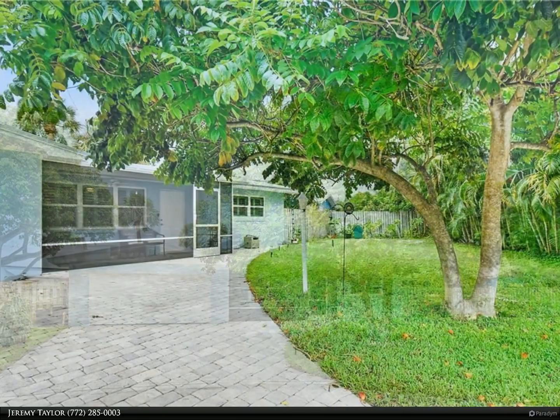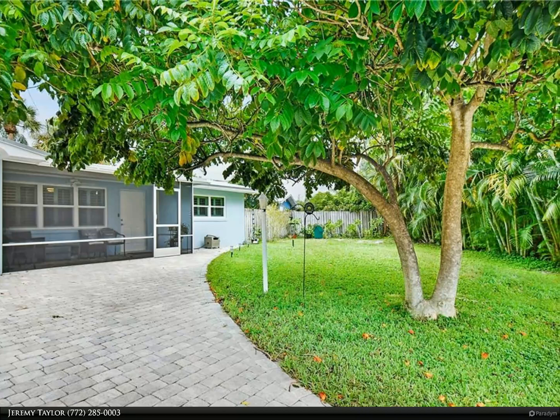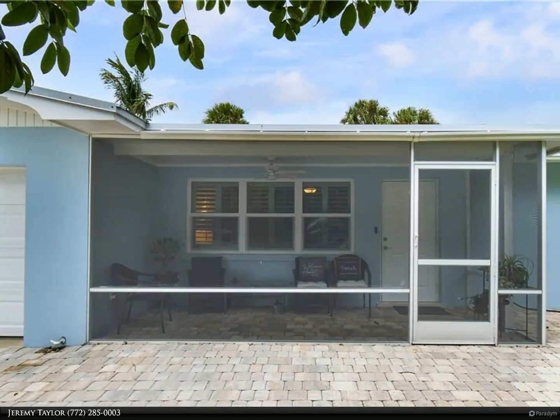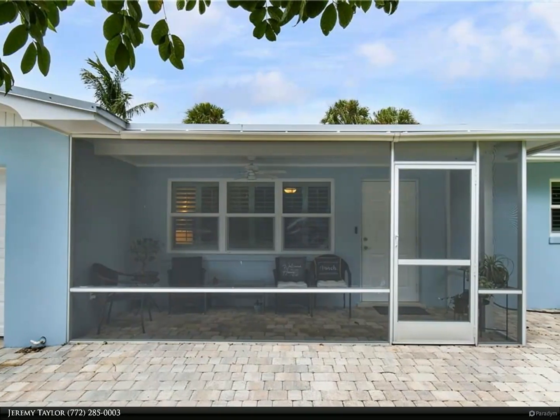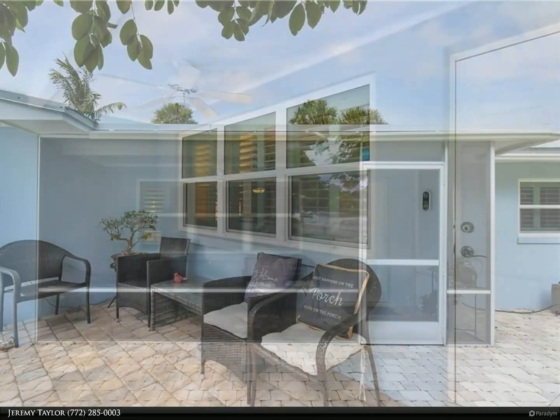Welcome to your dream home, perfectly positioned near the picturesque Intracoastal Waterway. Prime location in Jensen Beach, close to public boat ramps, downtown Jensen, and some of the area's finest beaches. The home has been tastefully remodeled and is in move-in ready condition.